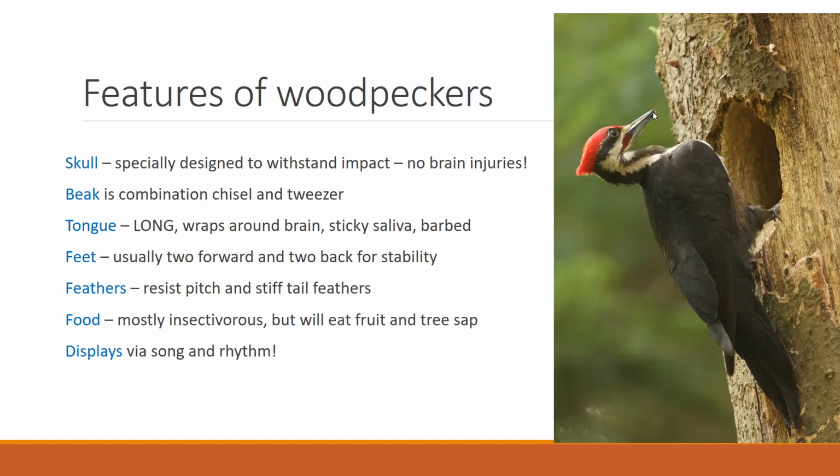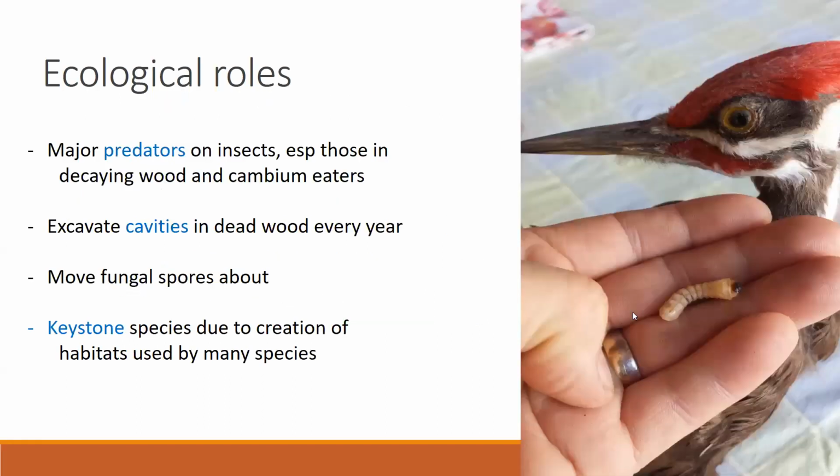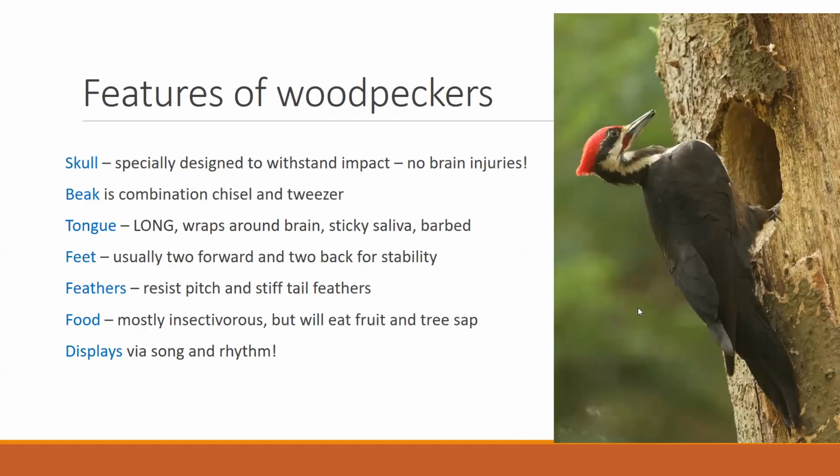It has sticky saliva and a barbed tip for getting those bugs out of that wood. Their feet are usually two forward and two back, for stability. Their feathers are special. And in particular, their tail is really stiff. If you ever have a chance to feel a stuffed woodpecker, their tail is really stiff so they can lean back on it while they're whacking on that tree.